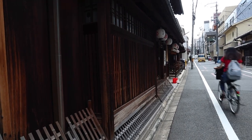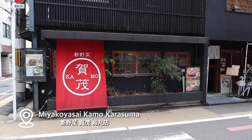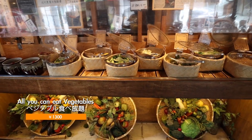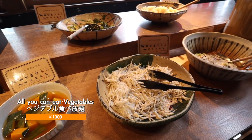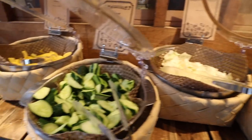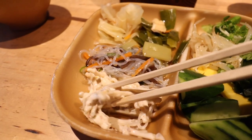Our fourth and last location is a buffet, but not just any buffet. It is a vegetable buffet. Yes, you heard it right. Vegetable buffet. I know that it is not the most appealing food, but if you are vegetarian or just want to try some Japanese vegetables, this is the place to go. The veggies are nice and very fresh.